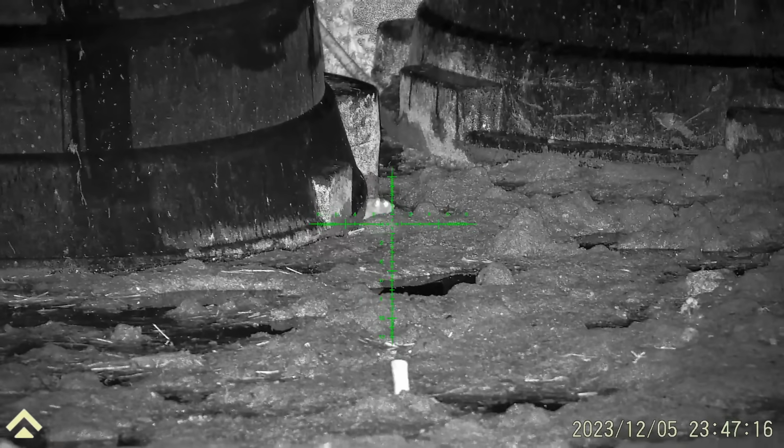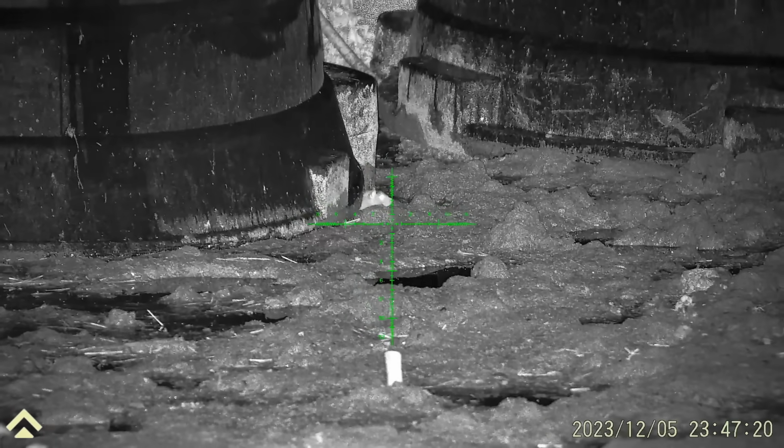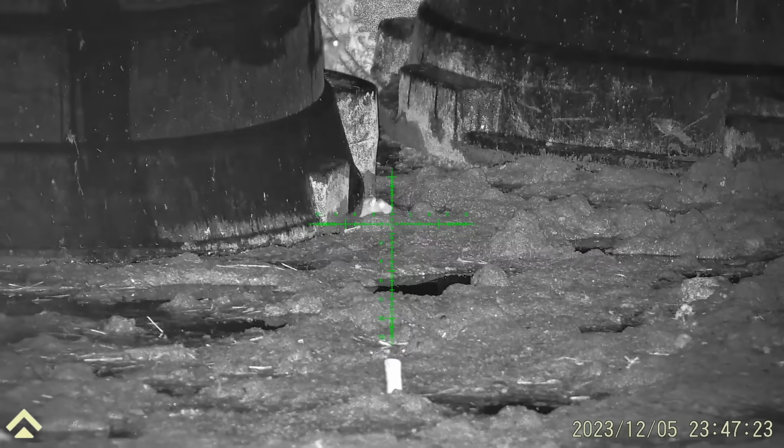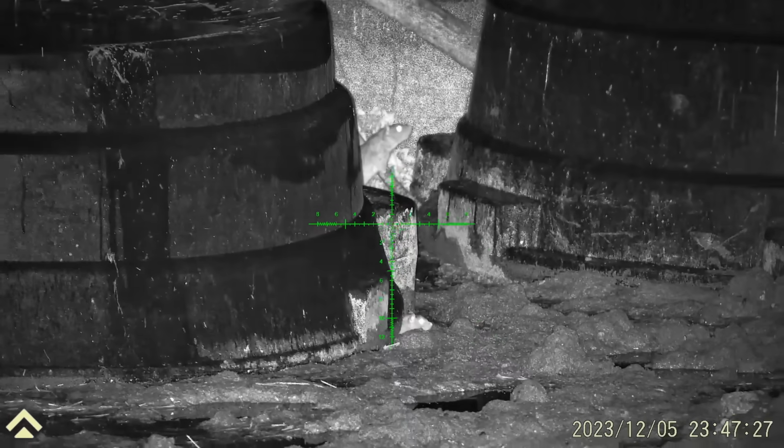Oh, well, that's it, guys. That's 14 magazines I've used on this farm. That's the last pellet in them, so that's a lucky, lucky rat. Two lucky rats.